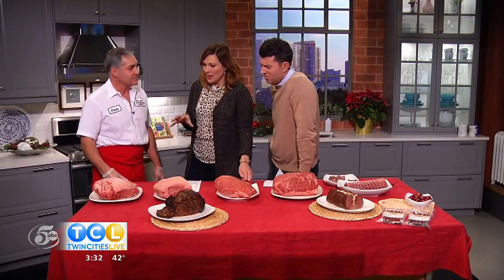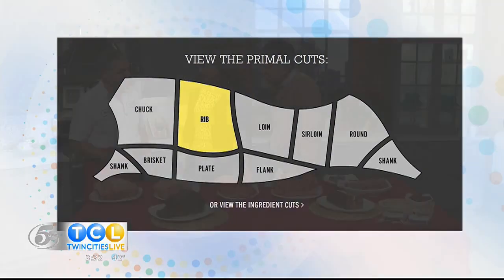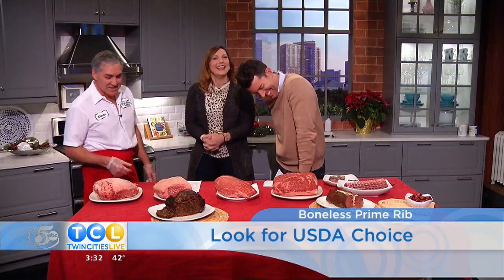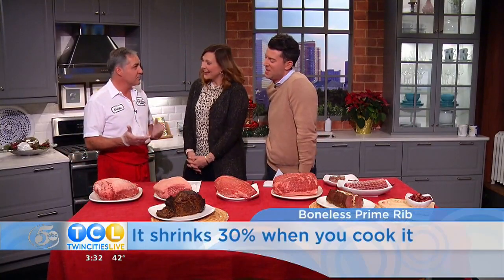And what do you want to make sure that you ask for? And how much weight do you think you need per person? So typically, if it's bone-in, let's do a pound a person. Okay. If it's boneless, I suggest three-quarters of a pound. Okay. You are going to shrink 30% when you cook it. Whoa, 30%. Shrink 30%. So that'll give you a queen cut and a king cut for your portions.